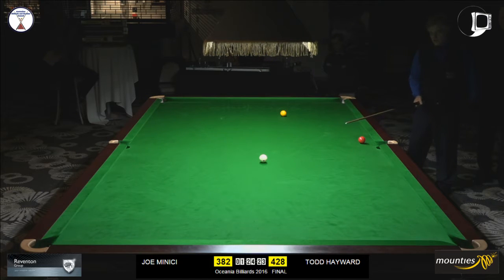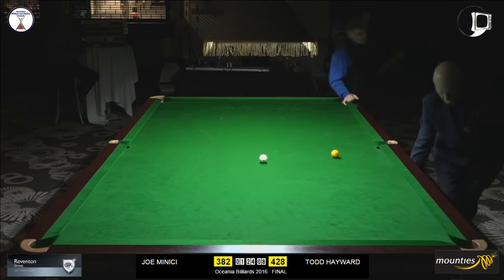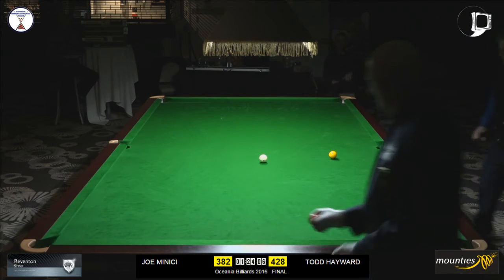So he's looking at maybe screwing back off this. He's probably going to try and do this, and I think he'll screw back to try and leave the drop cannon. This is kind of a pet shot of Joe's. I've seen him play this a lot here in Sydney. No? In off the yellow. In off the white, sorry.